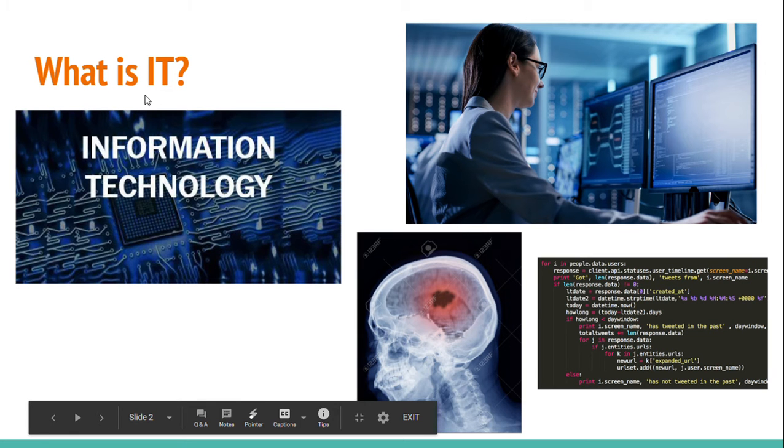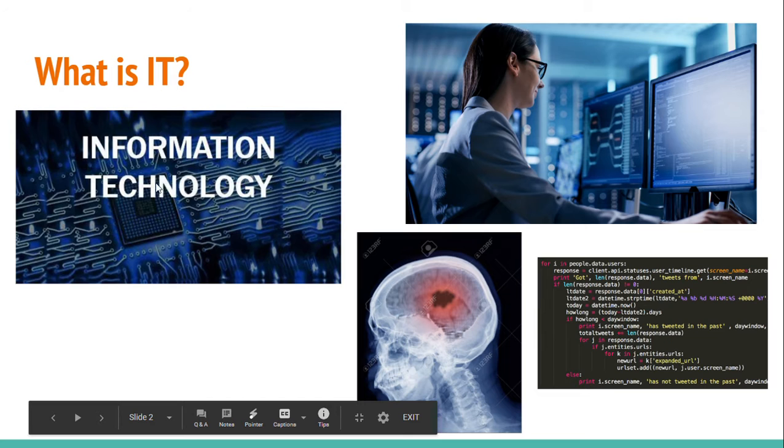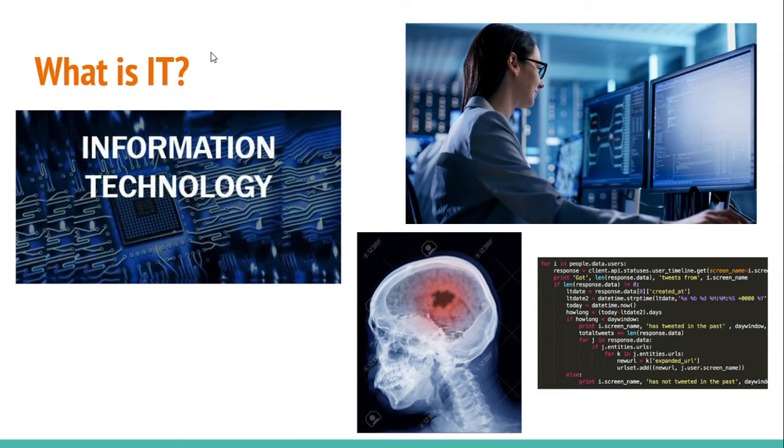What is IT? Information technology is the storing of data on the computer. This is very broad, as it includes basically all that we have talked about in previous videos, such as storing files on your computer, using the browser, applications, websites, the CPU storing data and instructions, and so on.